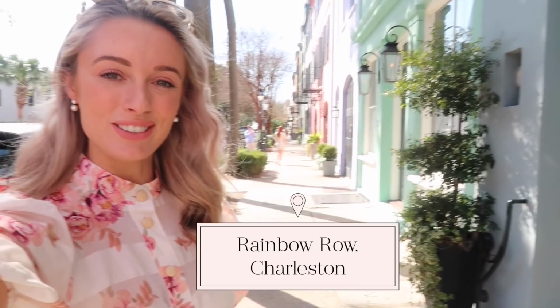This here behind me is another very iconic area of Charleston. It's called Rainbow Row, and I'm sure you can guess why. The houses are all painted different colours. I believe this originated where a seaman's wife painted her house pink, and then she encouraged all her neighbours to follow suit and paint their houses beautifully. I might have made that up.